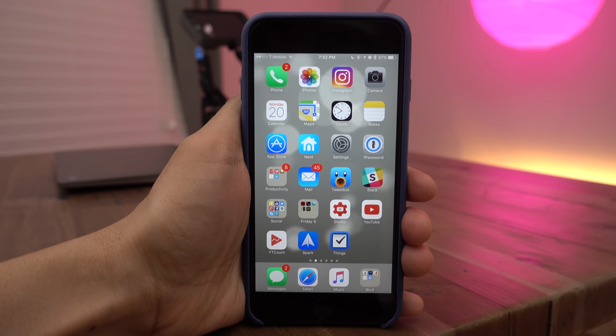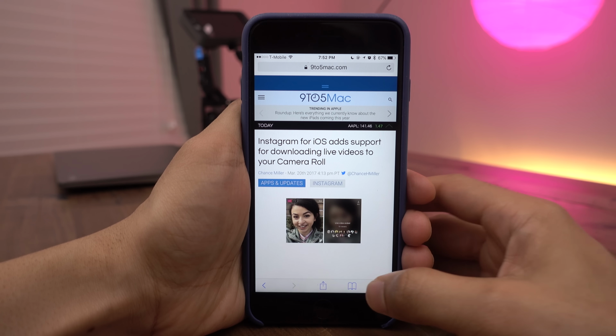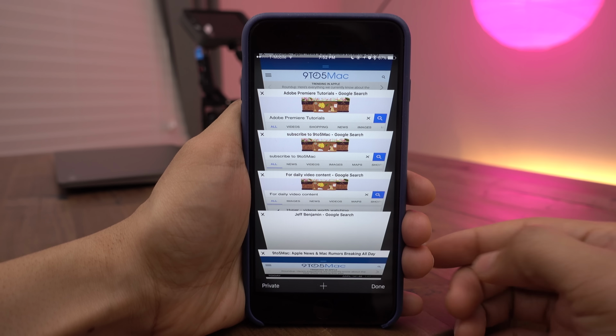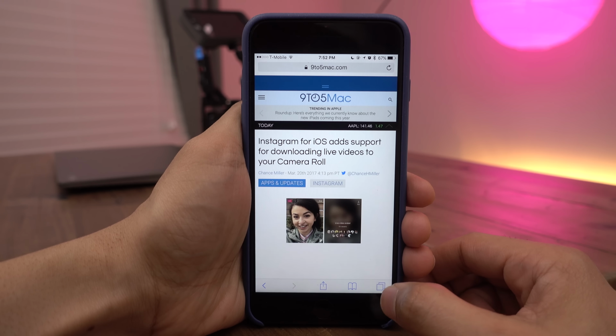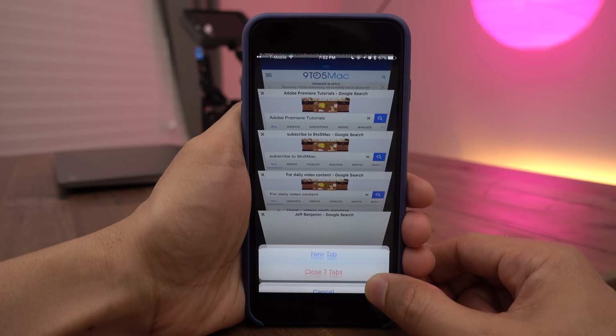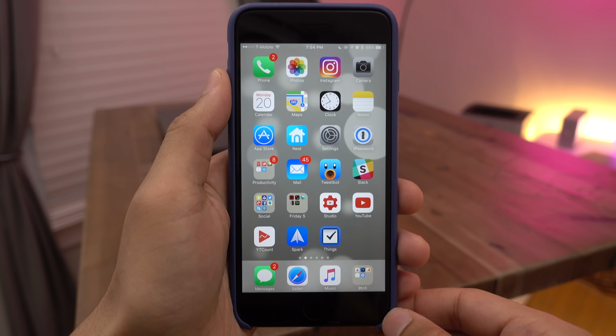Now I'm pretty sure that most of you know about this tip, but just in case, I'm gonna show you how to close all Safari tabs in one fell swoop. So all you need to do is just tap and hold on the tab switcher button like that, or you can tap and hold on the done button inside of the tab switcher, and then select close however many tabs.